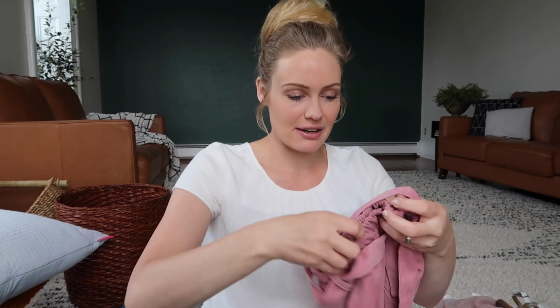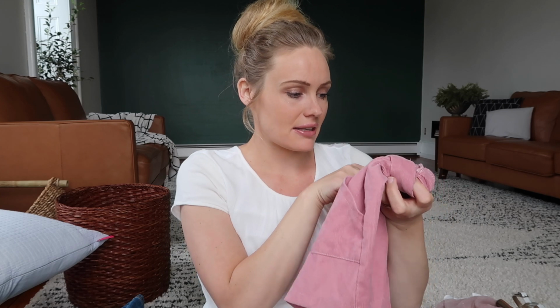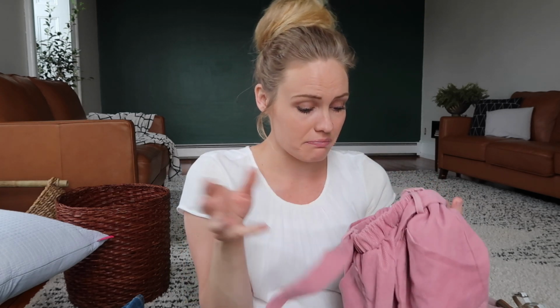Anyways, moving on to stuff for Kyra. First up are these paper bag shorts with the tie here. Doesn't have a brand name on it. Don't know where these are from, but I will say I found going from a size 6 into more 7, 8 for her, it's a lot harder to find modest clothing.